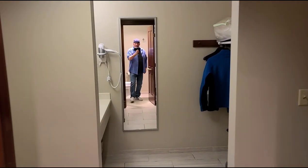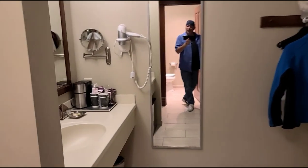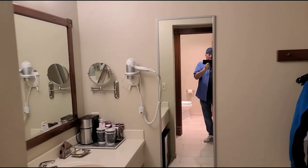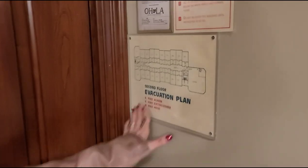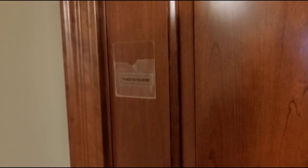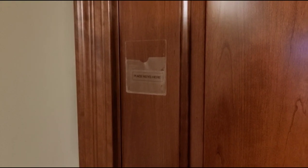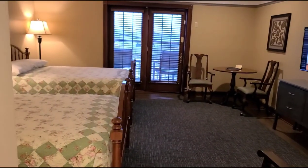There I am. So you can kind of see it's just straight out. And it's definitely big. I have a plan here in case your place gets on fire. Hopefully it doesn't. But evacuation plan. And we saw this on the door, place keys here. I'm assuming that's when you leave, or if you forget them like me, I throw them all over the place when I'm in the room and I can't find them. I'm afraid if I put them there that I would forget them. Yeah, it might be just for when you leave. Maybe you just put them there and you check out. I don't know, but that's different.